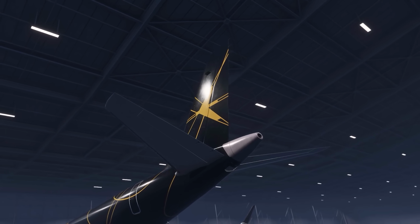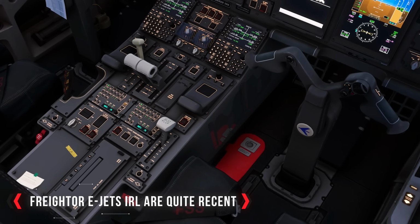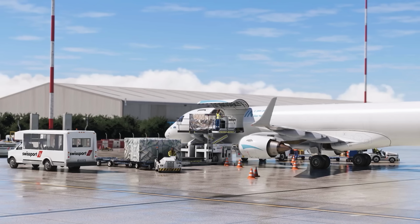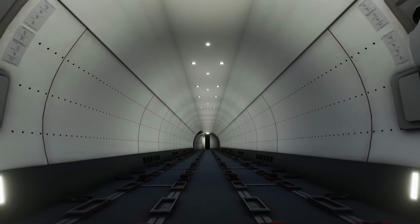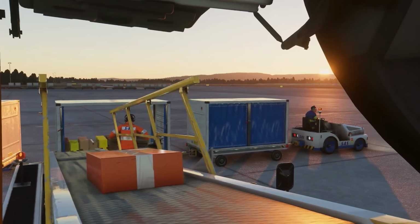Now, what's interesting about this is that the real-world counterpart of this aircraft, aka the Freighter version of the EJets, has only recently taken off on its first test flight. So, Flight Sim Studio have said that their source data on this aircraft was quite limited, and there may be certain deviations and certain leniencies that are taken from their end in order to replicate the real model as best as possible for the simulator environment.